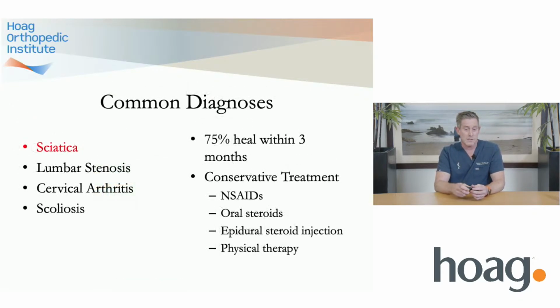It's something that, believe it or not, most commonly heals on its own. The statistics I tell my patients when it happens is that 75% of the time it heals with time, and usually it's within the first 3 months.